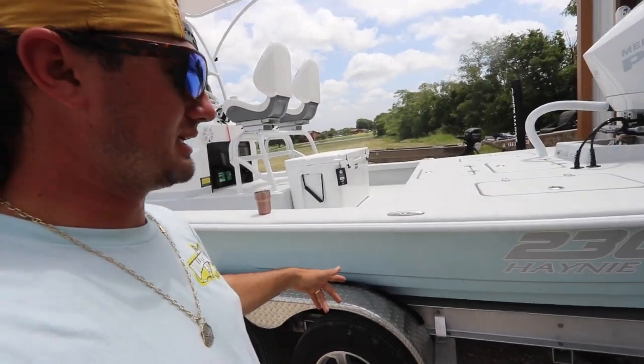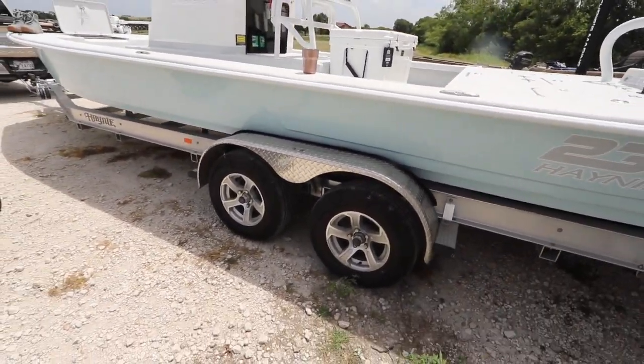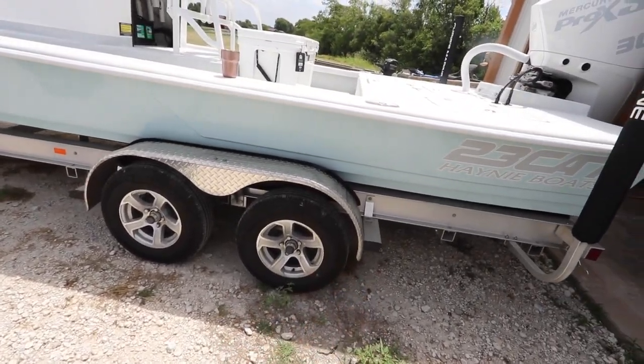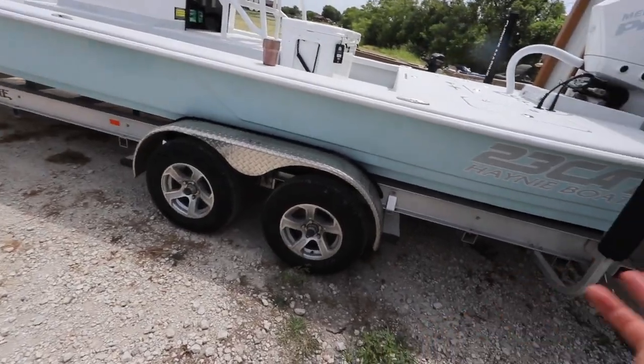I believe Fuel is sending some wheels and tires for the boat. Everything is out of stock right now, so it was supposed to have black wheels, black and chrome wheels, but we're gonna be switching that out.